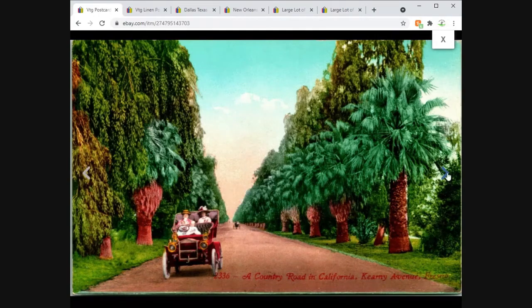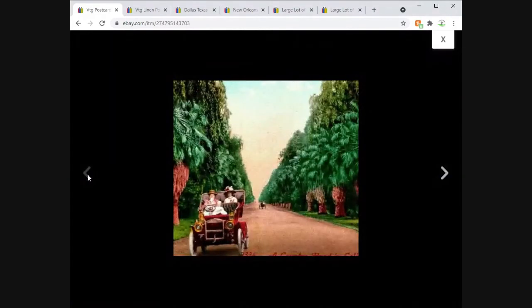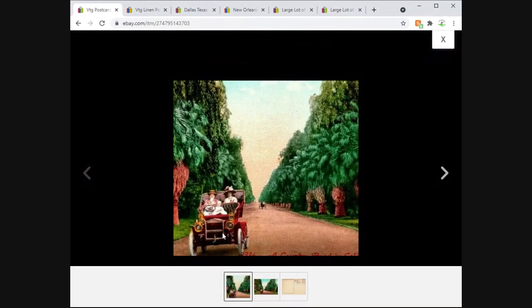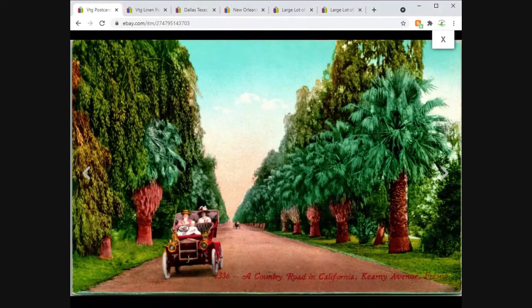Obviously this is 100 years ago, right? But the focus on this one, obviously the car, but female motorists. I've used that a couple of times as the focus or in a keyword, and it's done well. There are collectors for this.